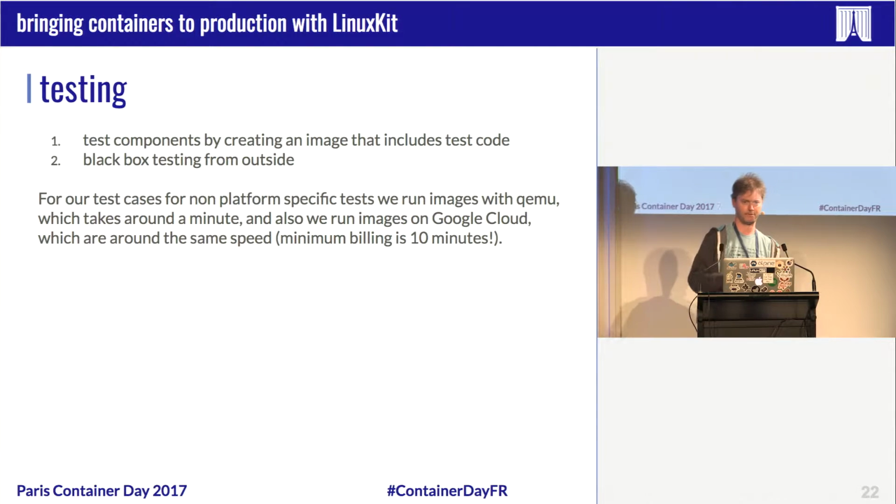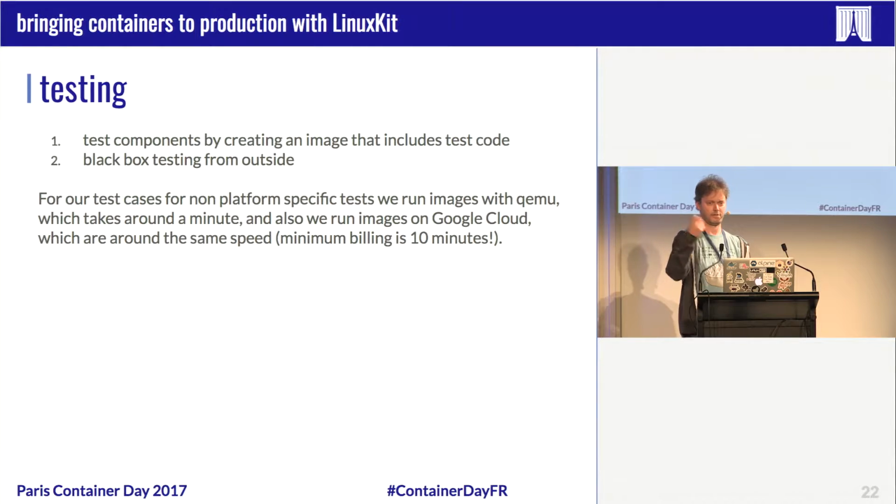The test suite for LinuxKit at the moment has quite a large number of tests, and because it only takes a minute to do the build and run, you can basically run 30 or 40 tests by booting up different VMs in CI. We either run them locally with QEMU on the machine that's doing the tests, or we boot up Google Cloud machines. Google Cloud's really nice because it's really fast to boot. They only bill you for 10 minutes at a time, so you can boot up a machine, run the tests, and shut it down, and it's all over really quite quickly. And it costs basically nothing to do that.